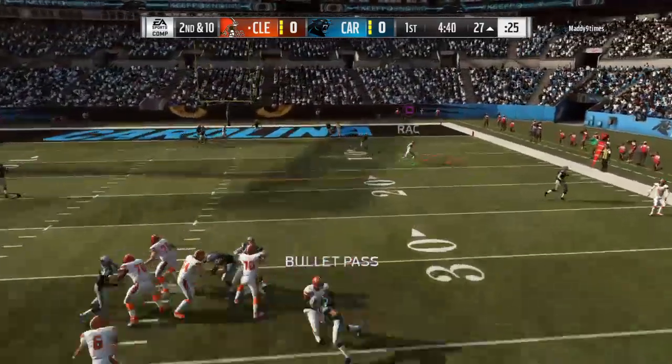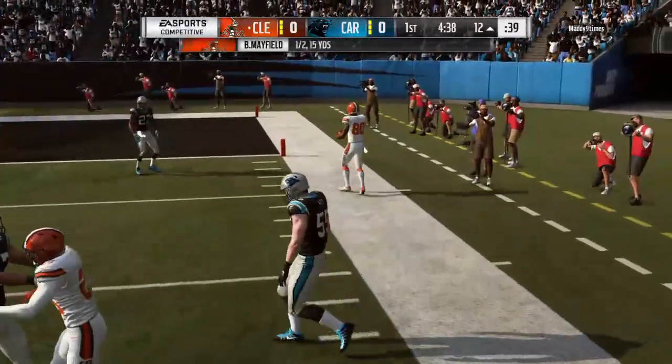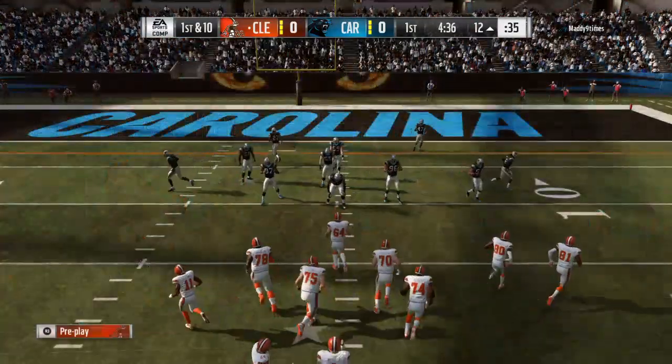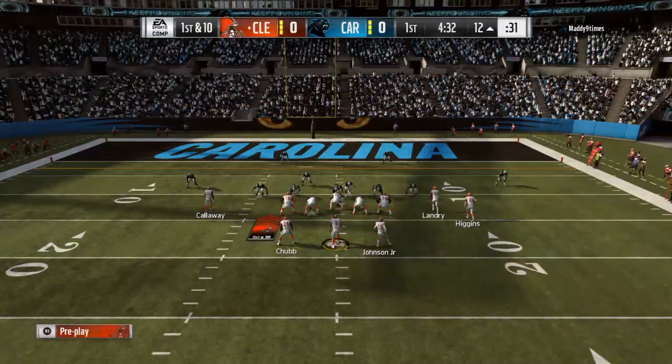Mayfield looks to throw to the right side, and he's got Landry. Complete, and he's out of bounds. Almost gets to the 10. A good pickup there for the Browns, 15 yards. A first red zone opportunity for the Browns thus far. It's 1st and 10 from the 12.